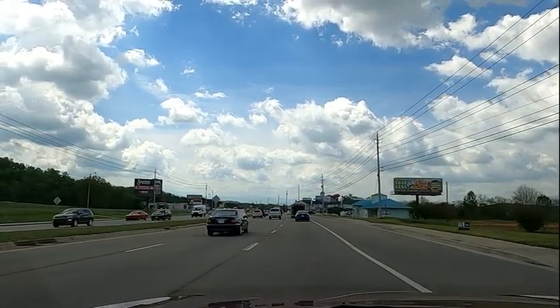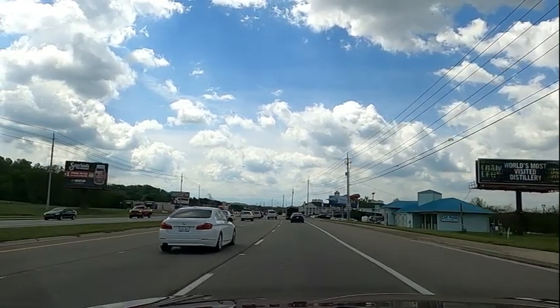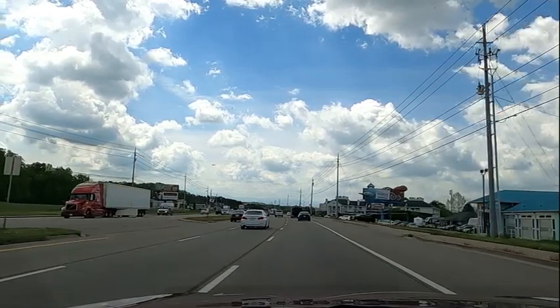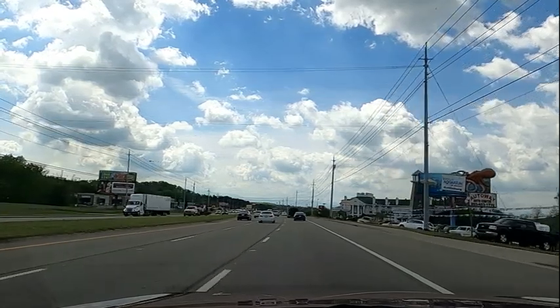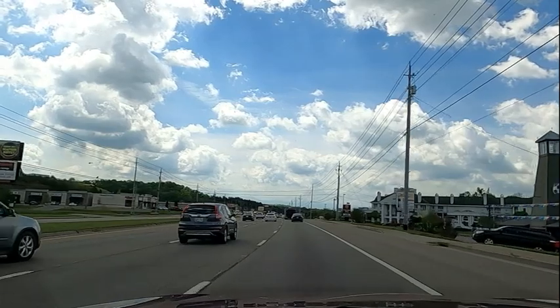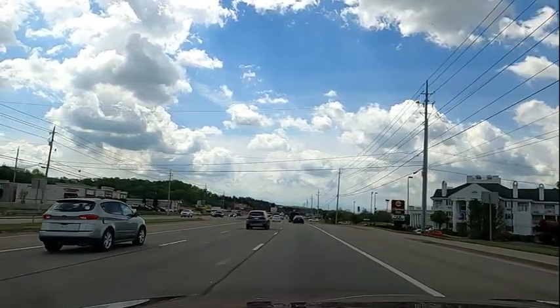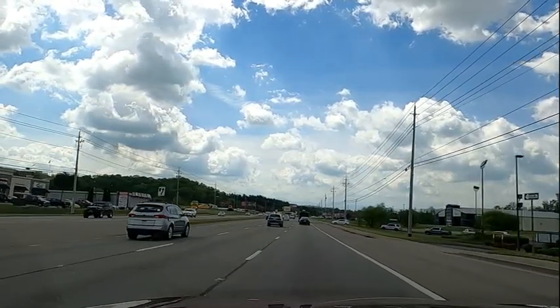So fill up anywhere along here in Sevierville, or Kodak, which is all part of the same place, and save yourself some more money, because you want to spend that money for you and your family having fun, going out to eat, going to the attractions, doing all that fun stuff. You don't want to be going, wow, I just paid another 20 cents a gallon for this stuff, and it was 20 cents cheaper in the other town. Well, that's what I'm trying to tell you. Fill up before you get to Pigeon Forge.